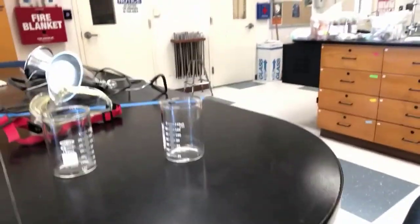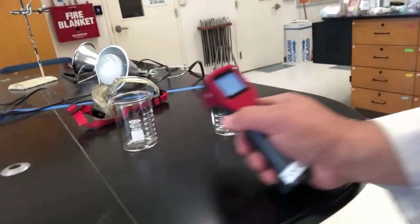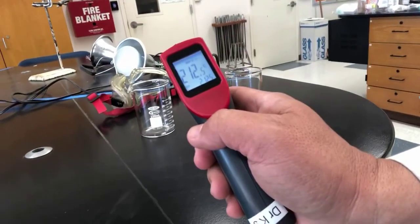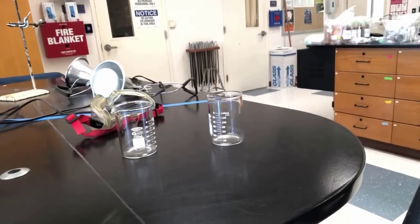So I've got these two beakers here, right? You see those? Let me do something really quick. So this is a temperature gun, 25 degrees Celsius. This one, 212 degrees Celsius, okay? They look the same, right? 212 degrees Celsius, that will burn your skin off, okay? It's really hot. They look exactly the same.